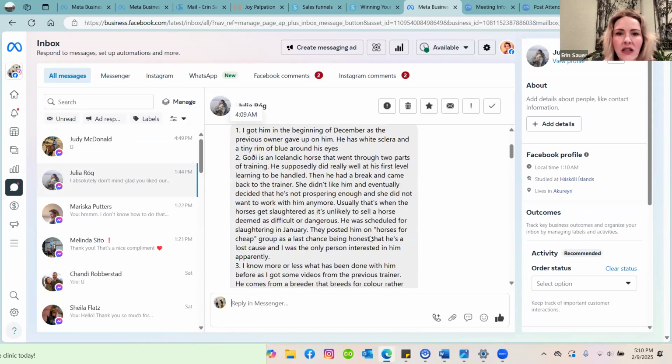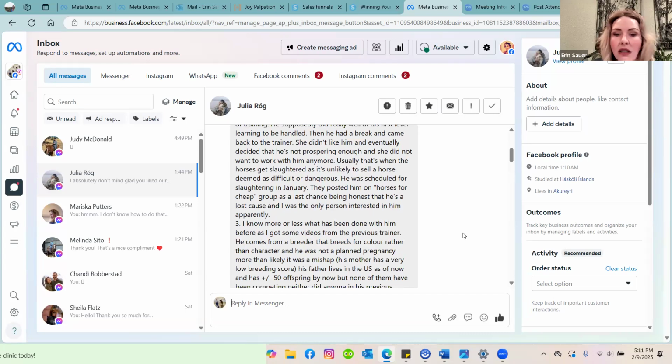She said, I got him in the beginning of December as the previous owner gave up on him. He has white sclera, I might say that wrong, and a tiny rim of blue around his eyes. Godi is an Icelandic horse that went through 2 parts of training. He supposedly did really well at his first level, learning to be handled. Then he had a break and came back to the trainer. She didn't like him and eventually decided that he's not prospering enough, and she did not want to work with him anymore. And I want to talk a little bit about that.